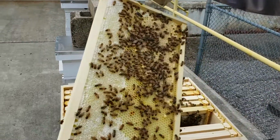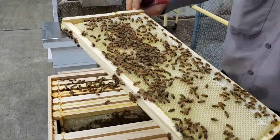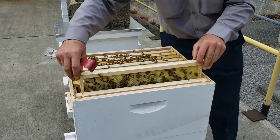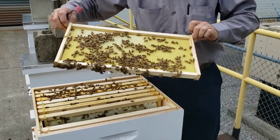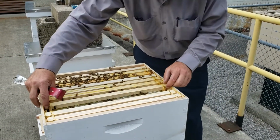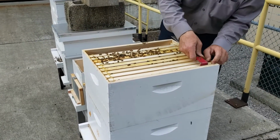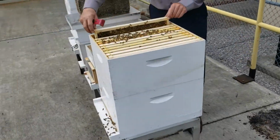This one's pretty much all, well, there's brood there, but they're backfilling, and all food, capped honey. So we don't have any queen cells in this box. Go ahead and put this back together so we can check the bottom. When it's really hot like this, the propolis is not too bad as far as holding everything together. It's melted a bit.